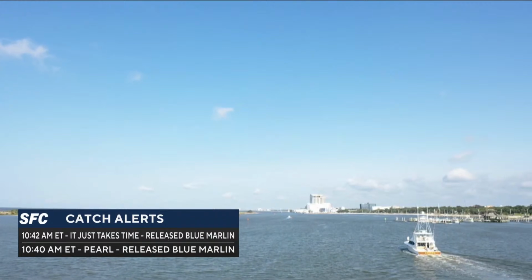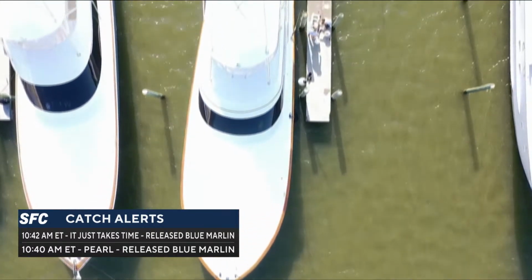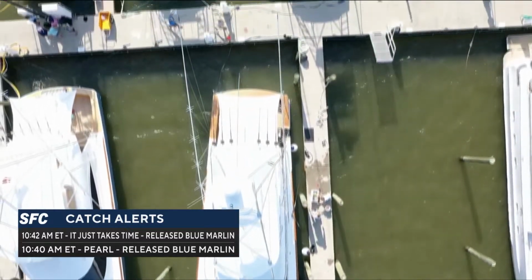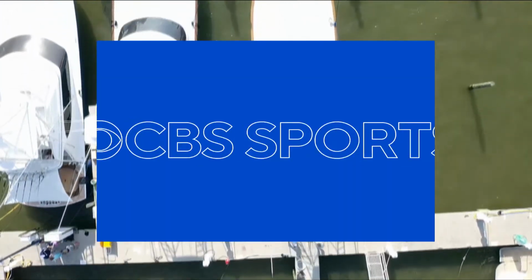Catch alerts popping up. It just takes time. Again, started our day, and they pop up again at 10:42. But it's the blue marlin by Pearl that puts them on top of the leaderboard. Again, them and Necessity should be tied with 2 blues. But again, does Necessity have that first blue of the tournament or not? That's an extra 100 bonus points.